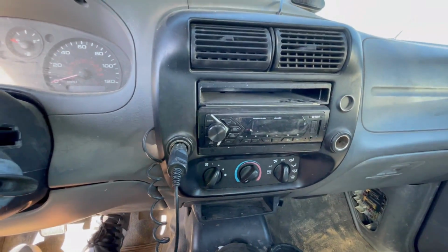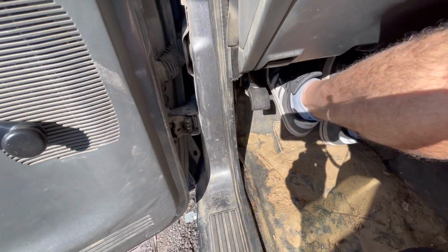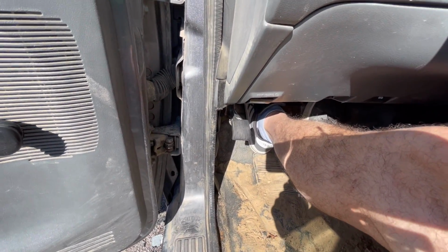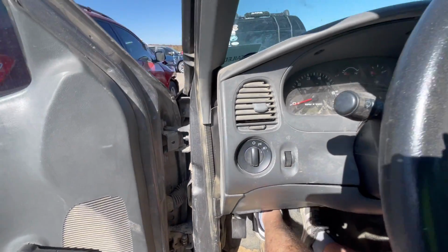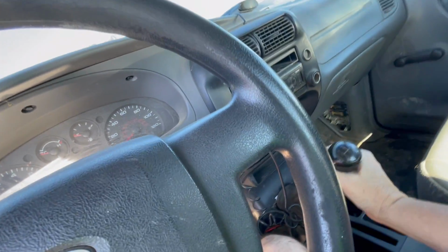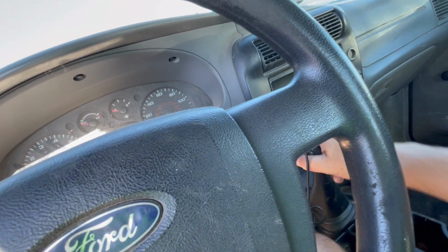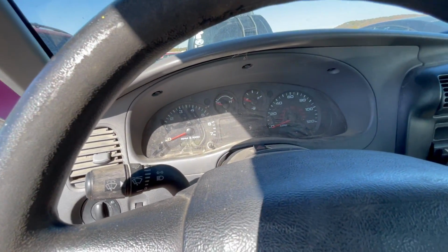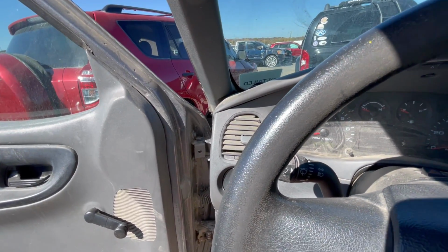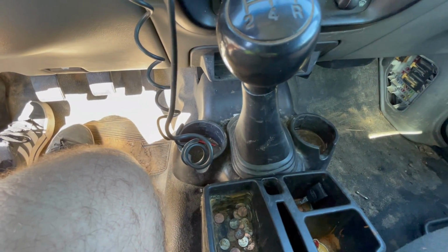I don't know, how's the clutch? Oh, okay. There's a sexy shot of my leg. Okay, it will go into gear. There you go, 5-speed with, how do you get into reverse? There it is, okay. Nice. Just a little cleaning and she'd be fabulous. But there's really no key. I like the cup holders. Those are cool.